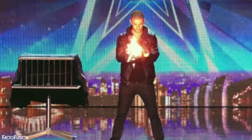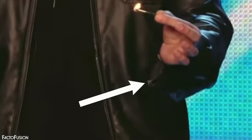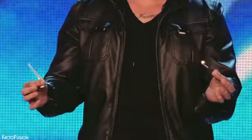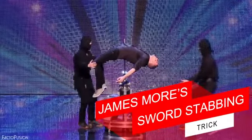So, what did Darcy Oak use the flash paper for? Using the chance of quick flash of fire, Darcy Oak quickly got the pigeons from his left hand's secret sleeve pocket. That we can see here. So, there is no magic, just the quick momentum of time. I think you just missed that, isn't it? At number 8, James Moore's sword stabbing trick.